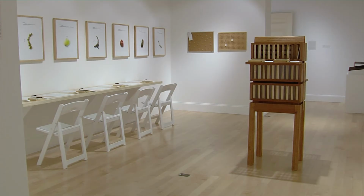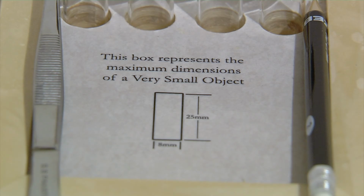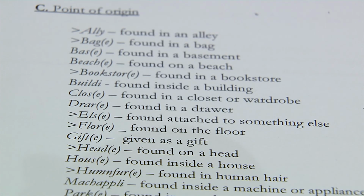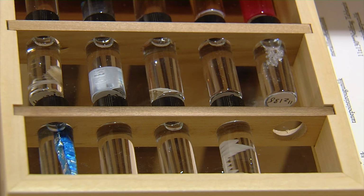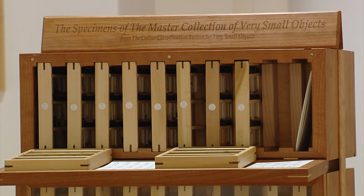As Janey said, Brian Collier has this whole classification of very small objects that he's invented, and visitors can contribute their own. So you could dig a piece of fuzz out of your pocket, and there's a whole procedure to follow about how you name it. You put it in a vial, and you add it to the collection. Well, as long as those guest curators don't replace you, I think we'll be in good shape.